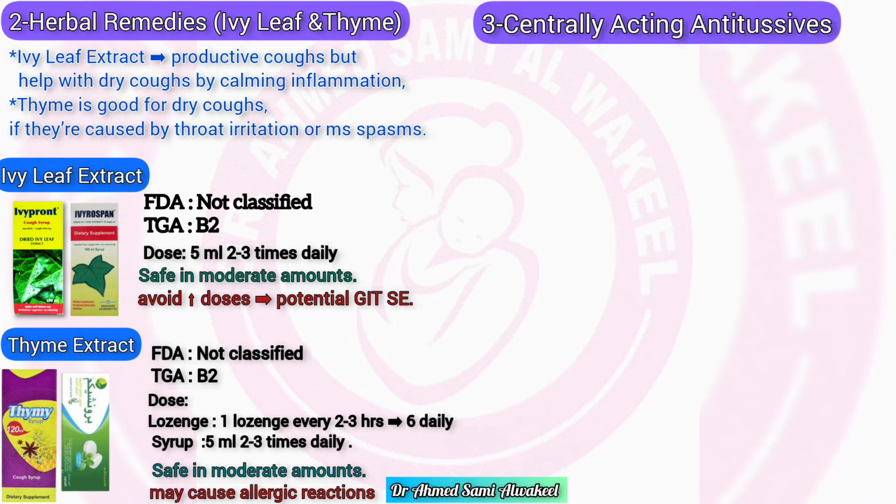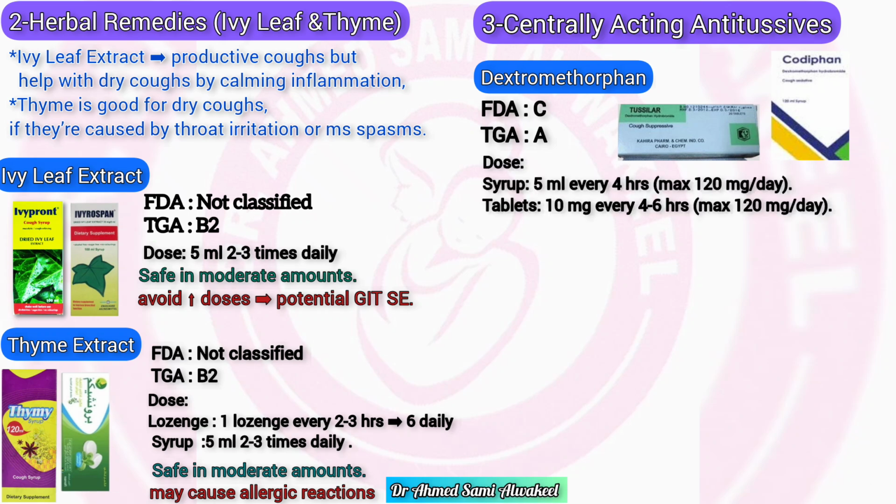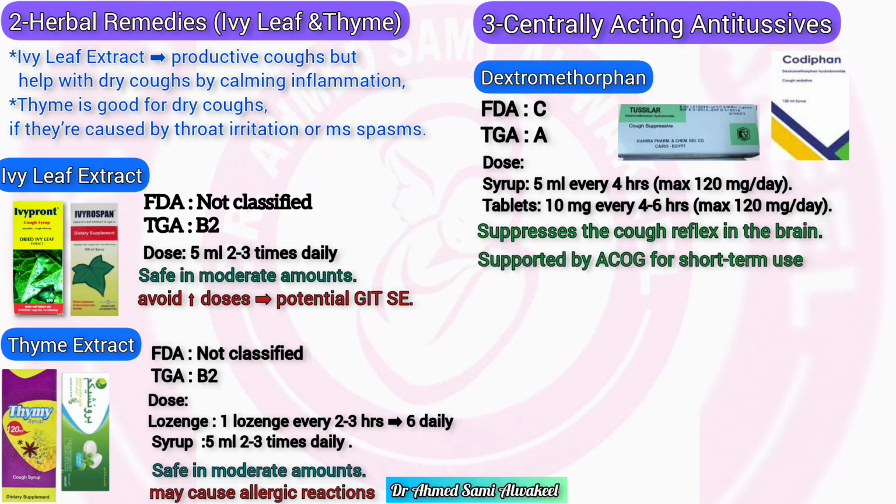Centrally acting antitussives. Dextromethorphan. FDA category C. Codiphen syrup, Tusselar 10 mg tablets. Dose: syrup, 5 ml every 4 hours, maximum 120 mg per day. Tablets: 10 mg every 4 to 6 hours, maximum 120 mg per day. Mode of action: suppresses the cough reflex in the brain. Evidence: supported by ACOG for short-term use when benefits outweigh risks.